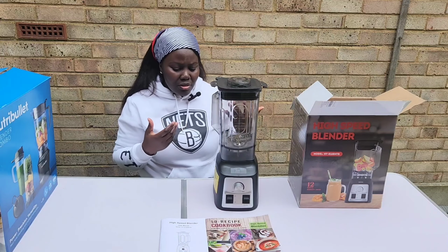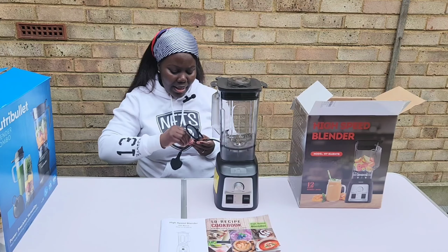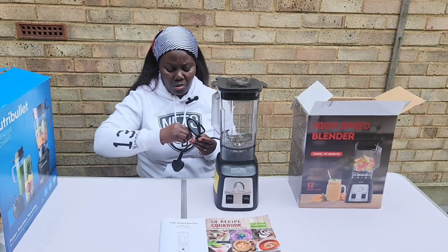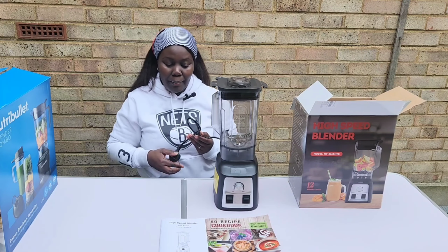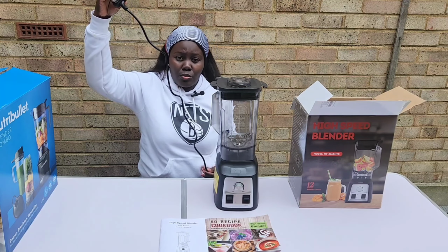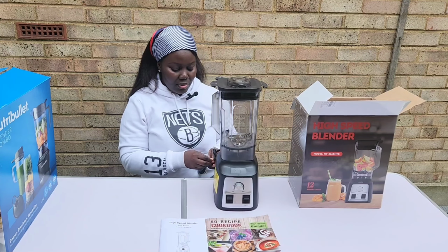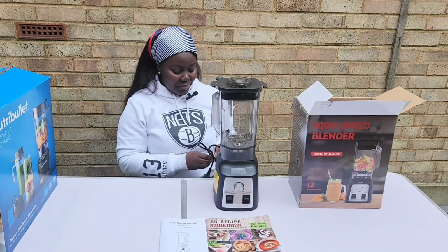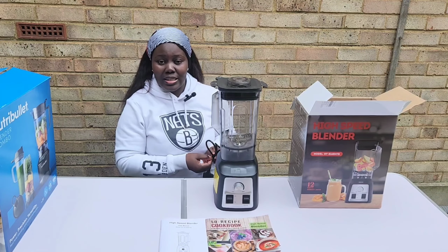So it's good. When it comes to the rope or the wiring here, let me take this off and let's see how long. I don't really think it's that long. But most of the time, because you're using it in the kitchen, you don't really need a very, very long one. I think it's moderately okay for you to be able to manage it, because every kitchen has close-by plugs that you use as well. So I think moderately it's okay.